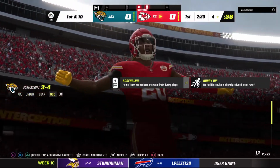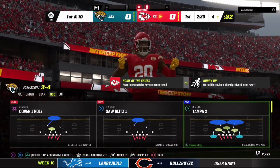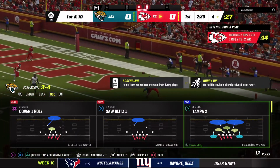A feather in the cap for the defender, picking off one of the league's better quarterbacks so far this season. And add another feather in the cap for the coaches, too. Excellent game plan, and they had their guys aware of his ability to roll out and how to defend against it.